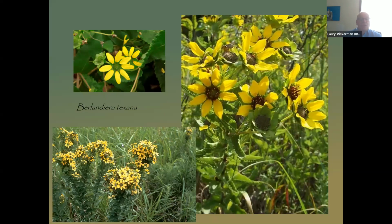Awesome plant. So another interesting plant down in this part of the world is Berlandiera texana, and I think we're all familiar with chocolate flower, its cousin. And you know, I gotta admit, I've grown chocolate flower for a lot of years, and I never could figure out why they call it chocolate flower, even though people said, oh, it's got this amazing chocolate aroma.